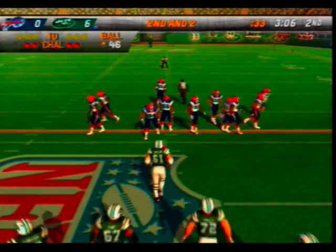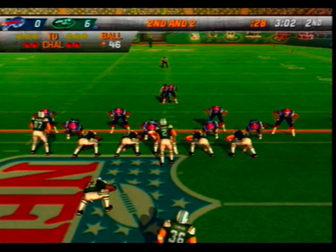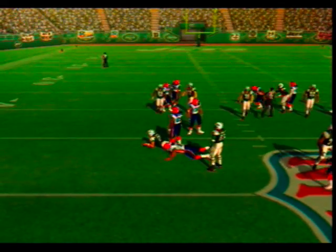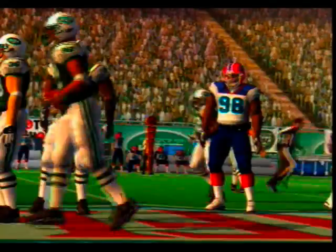Ball on the 46-yard line. Hey, let's go. You gotta believe it. All day. Here we go. Yeah, you see me. All day, baby. Come on. Number two, the ball carrier. 1 yard loss on the play.